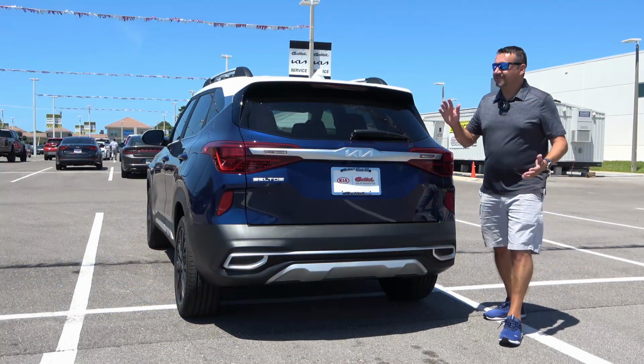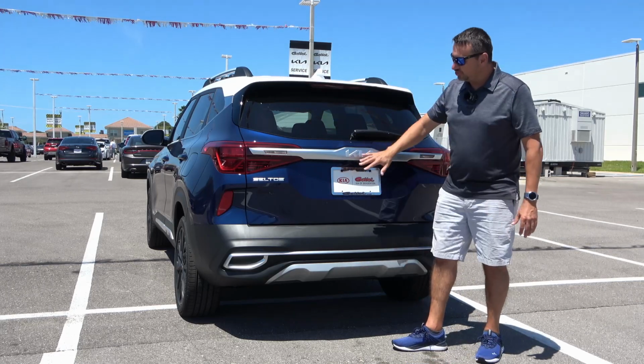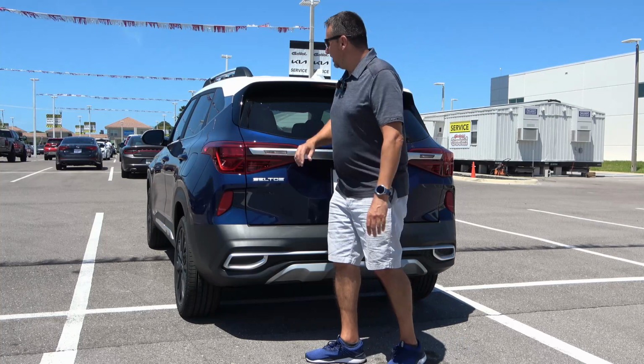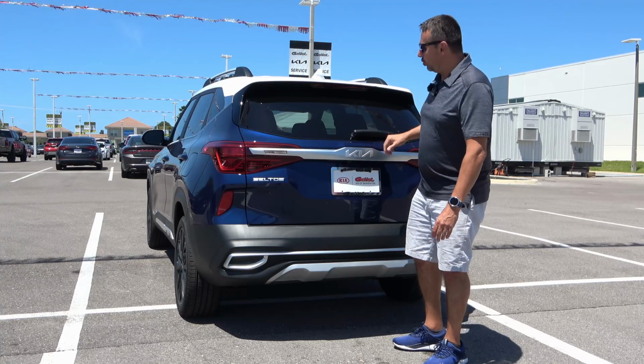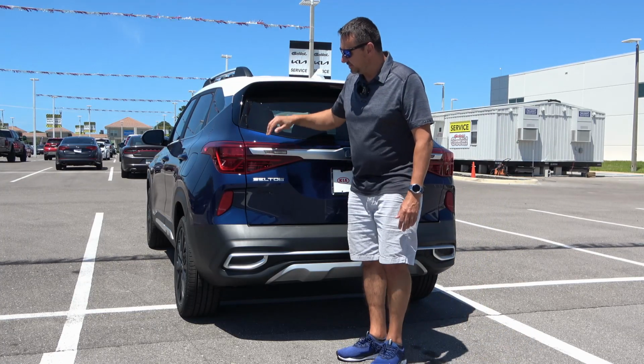So let's quickly take a look at the back of this vehicle. Obviously it is pretty straight down, so it's going to have a lot of room, I think, on the interior. And what do we have here? You do have this built-in gate spoiler right there. You have a third brake light. You have the wiper right at the bottom here. I wish that was on the top, but hey, it is what it is.